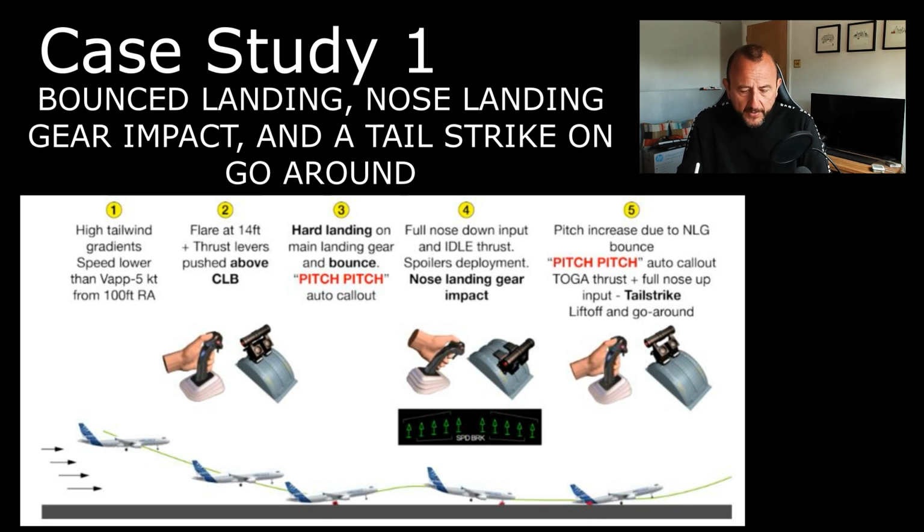From 100 feet radio altimeter and below, high tailwind gradients maintained the airspeed below VAP -5. Now, of course, that's one of the PM callouts, isn't it, for speed? And despite auto thrust increase and reaching a minimum of 119 knots, which was VAP -20 at 5 foot rad out. So quite a significant decrease in the speed there.